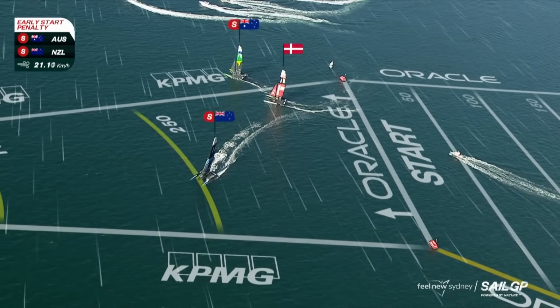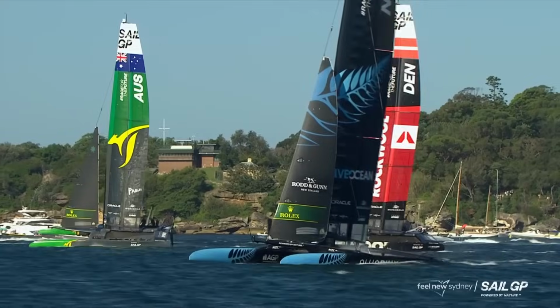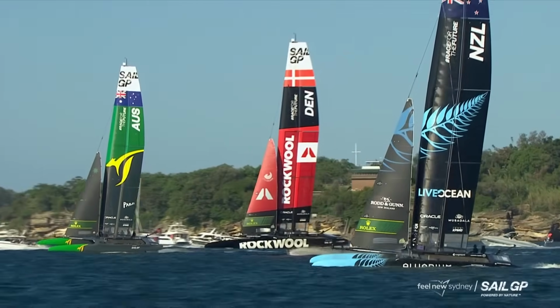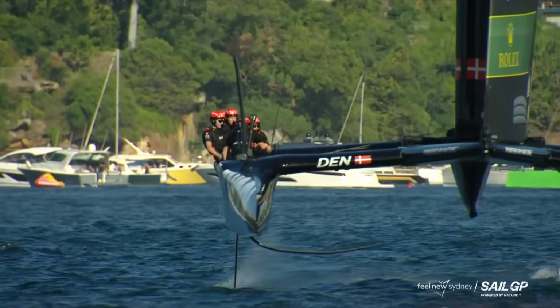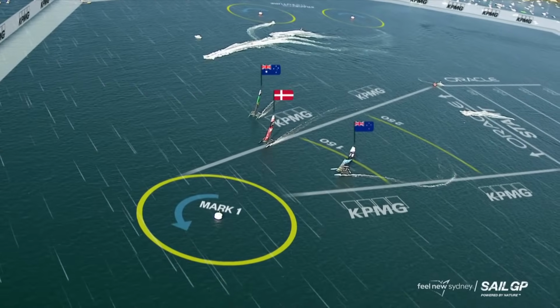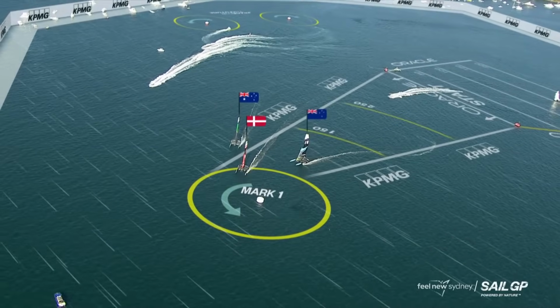Now, how did Denmark play this? They're going to want to make sure they get to Mark 1 at top speed. No rush for Sehested here. No rush. Get the boat sailing fast and now send it down towards Mark 1 hard. It's going to be advantage Sehested when we get to Mark 1. He needs to get past New Zealand before New Zealand are clear to go. Australia are clear. They're out behind now. New Zealand are clear. We're up and racing with 3 boats as they come into Mark 1.